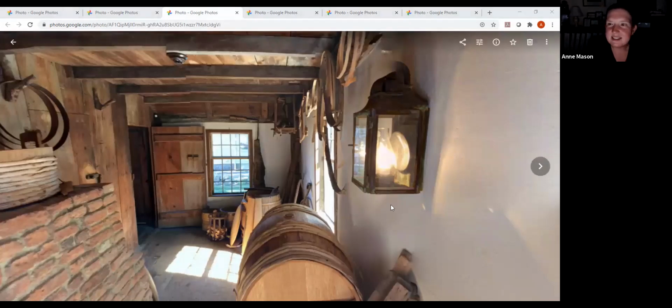Here we are inside, as if we just came in through that west entrance that you just saw. We are actually facing south, but we're inside the house, and we're looking at a small addition that we think was put on in the 19th century. And we have it set up to show some coopering supplies.